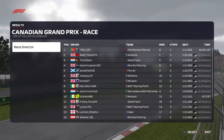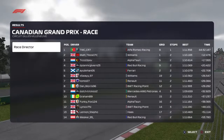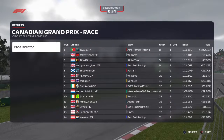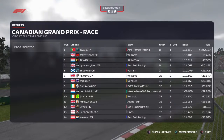Indeed. So CR7 is the winner. Matt Tibos is second and Tico third. Dylan, a great effort from him, P4 at the flag. Abe Khan, he got through to third on the track at the end, but the penalty just dropped him down to P5. Sway from 19th on the grid comes home P6. What a drive from him.